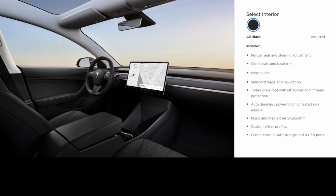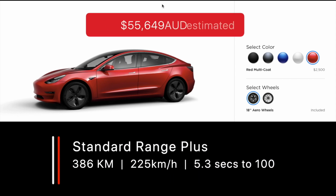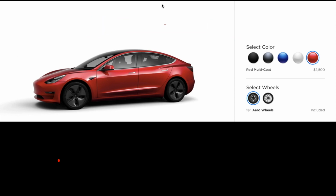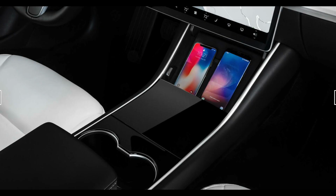All right, so up next, let's go for the base model plus. This one's going to come at $55,649, and it's going to get you an additional 40 kilometers of range at 386 kilometers. Internally, the interior is what they call upgraded, and it actually brings you quite a few good things. Namely, 12-way power adjustable heated front seats, premium seat material and trim, upgraded audio, note that it's not the actual premium audio, LED fog lamps, and a welcome return of the center console with storage, 4 USB ports, as well as a dock for 2 smartphones.